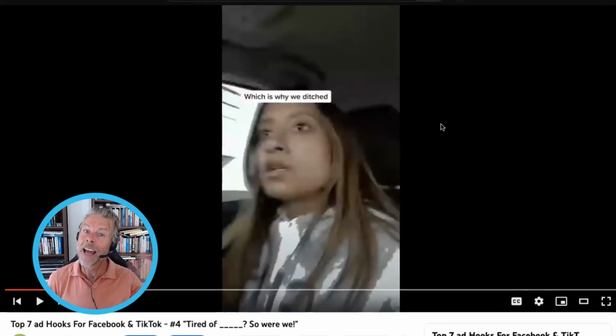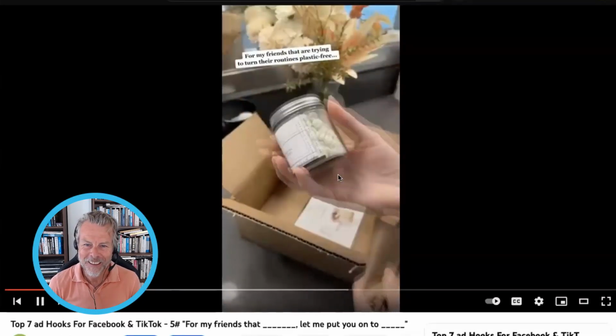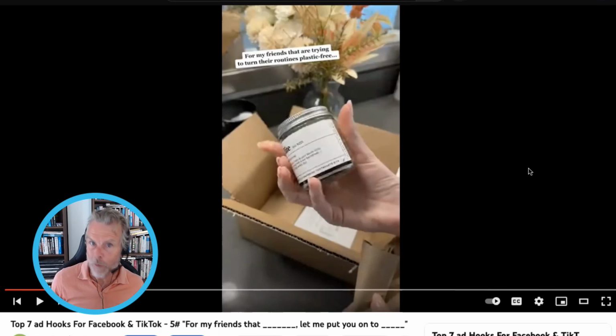So they ditched it and now this is the problem. And then they offer the solution, okay? Again, very, very clever. Number 5, I'm going to blast through these for you. Again, call out. If you're tired of trying to do this, then this will help. It's like, is this product for you? Are you in this market? And these work across all different things. If you're tired of your dog itching all the time, this will help, for instance.